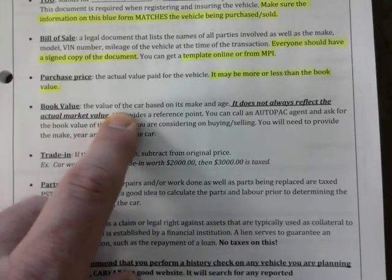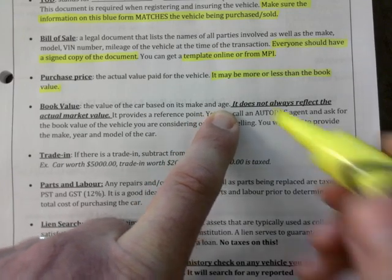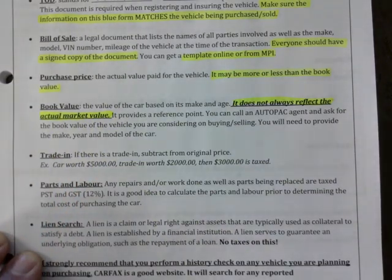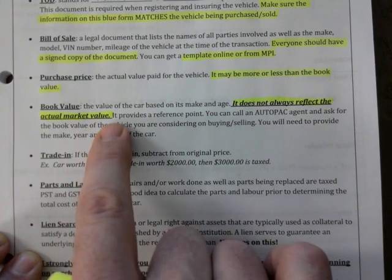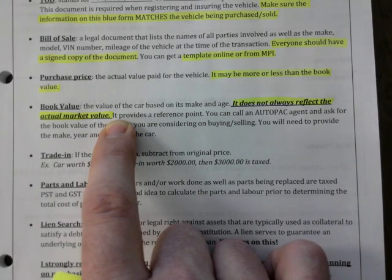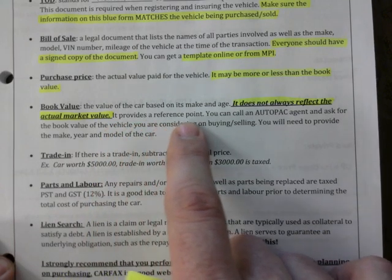Book value is the value of the car based on its make and age. This is important. It does not always reflect the actual market value. You just got to remember that. It's kind of like a baseline for them, right? That way you can't sell a car for $1 and try to save taxes. People used to do that, right? Oh, I'm just going to sell it to you for $1 on this paper, but really you give me $5,000, right? But that you saved a lot of taxes there, right? It provides a reference point.